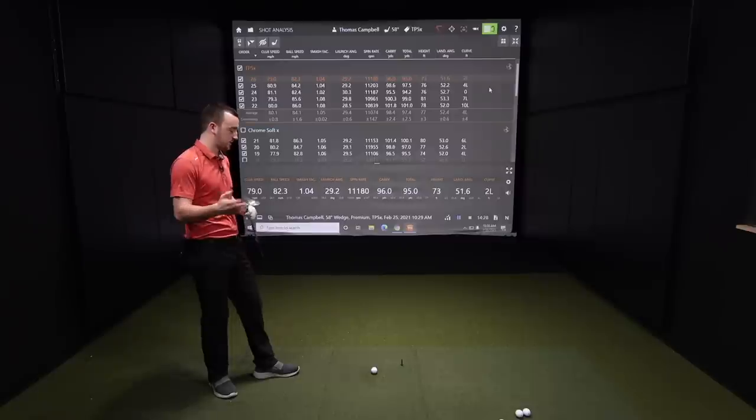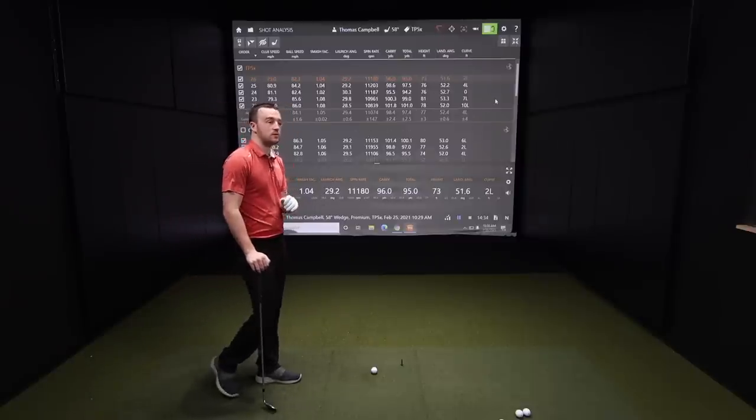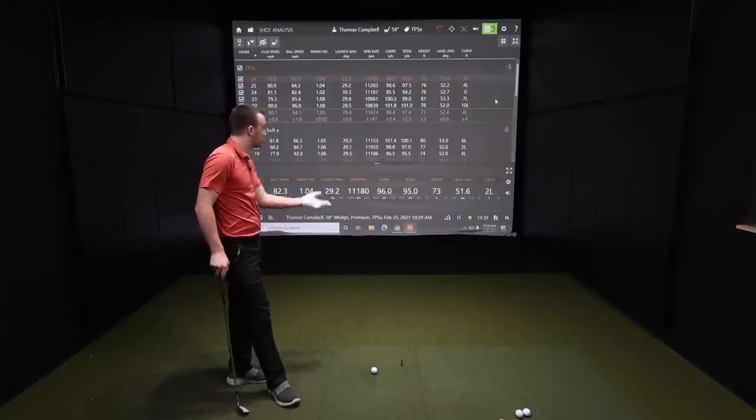I know TaylorMade for sure is performing really well in the golf ball category. Yeah, that's up to the player. Sound and feel is all player dependent. So if you're looking for a firm golf ball with some good solid feedback to it, TP5X is going to be the one, at least for the wedges here.